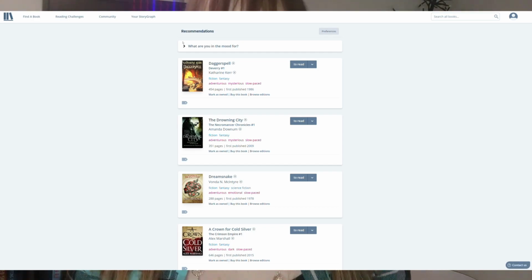The Storygraph is constantly learning from your own reading preferences, from a survey that you can fill out to tell it specifically what kind of books you like, to give you a sense of what books you might enjoy in the future. And it is really, really smartly built, and I'm super impressed with the recommendations so far.